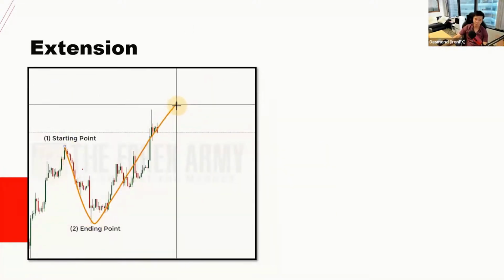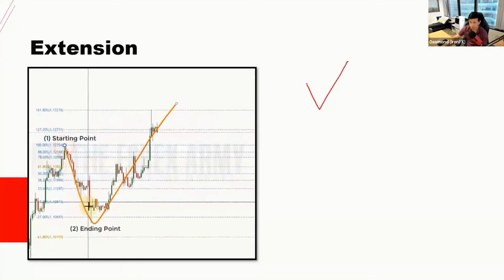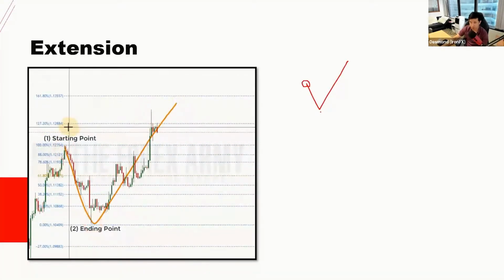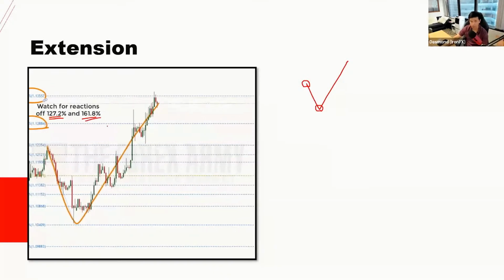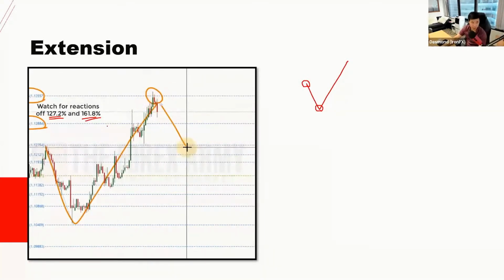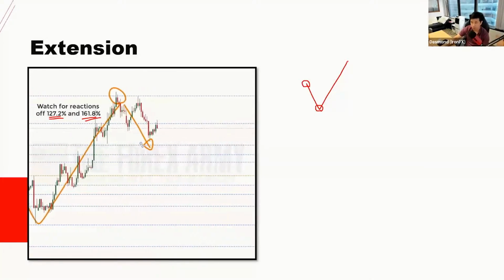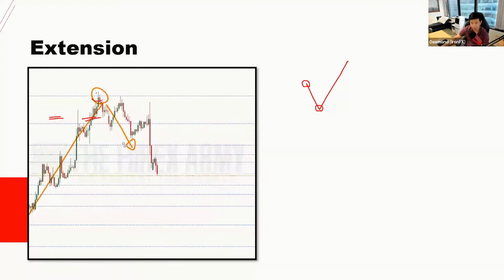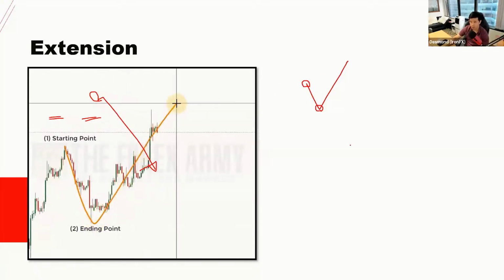Now the last one I'll talk about is called Fibonacci extension. Fibonacci extension, I call it a Nike tick. You have your starting point of your Fibonacci retracement here and your ending point over here. It will then extend to two key levels, 127 and 161.8. Those are the important Fibonacci levels that you need to refer to. Once you rise up to the 127 and 161, price tends to reverse from that level. So that is what we call a Nike tick.